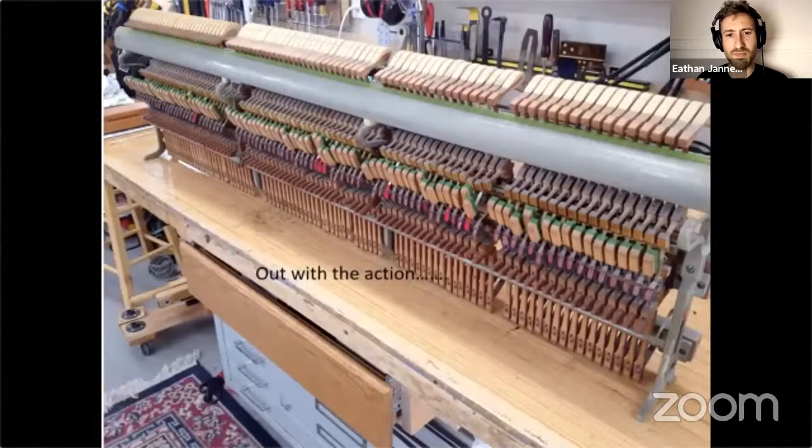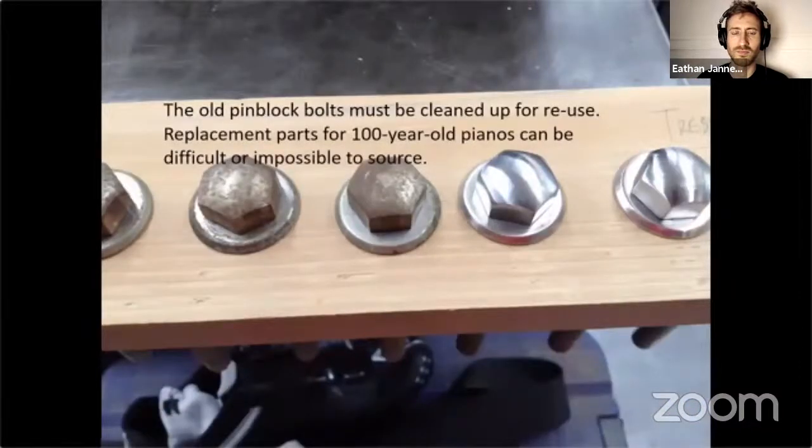Action comes out, goes on the bench, and actually in this case, the action is going to be set aside for a while. Typically the order of operations is starting with the main structural elements of the instrument, belly components, whatever repairs we need to be doing to soundboard, bridges, pin block, that kind of stuff. Also, the same concept here with hardware. I like to use the old stuff, partly because it's better quality and for authenticity, but also because it can be really hard to find the less common hardware.